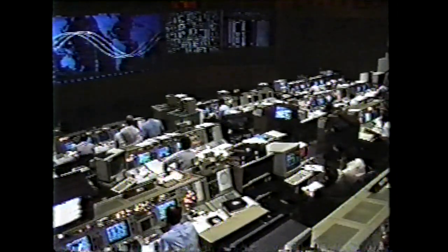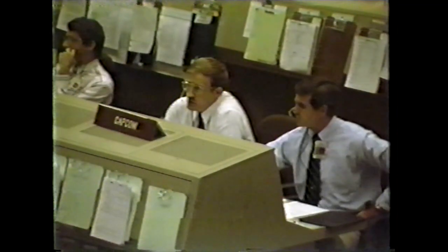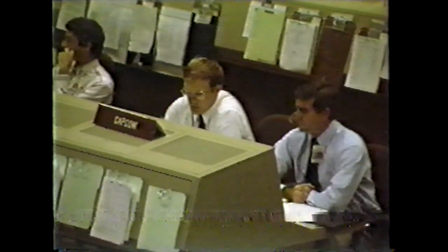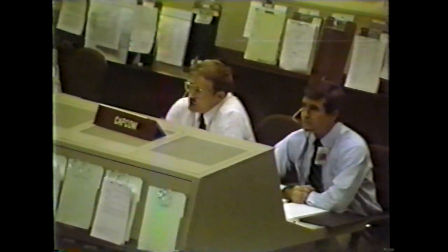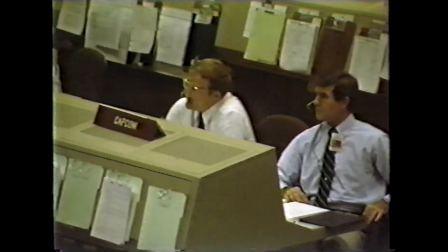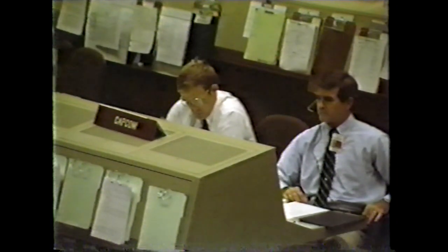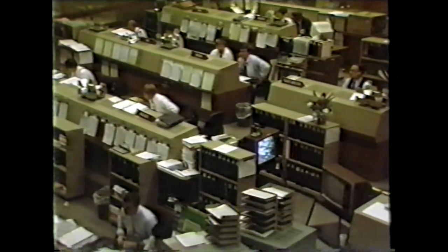Deployed at Houston. Roger, Discovery. Of the inertial upper stage, releasing it from the payload bay. TDRS for 50 minutes. Clear. You're 5 also.